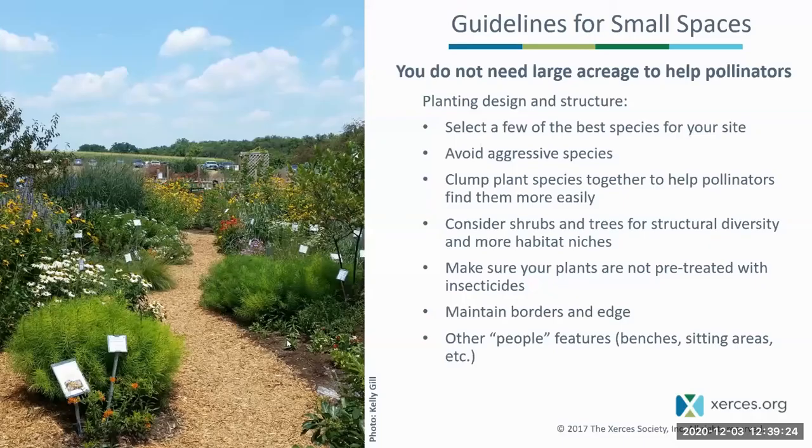So again, you don't need large acreage to help pollinators out. But I did want to give you a few guidelines for small spaces and things to kind of consider. Select a few of the best species for your site, again, that are suitable to the site, sun, water requirements, etc. Avoid aggressive species. When you're working in small spaces, you don't want a few aggressive species to really take over the site. Clump plant species together to help pollinators find them more easily.